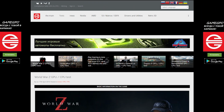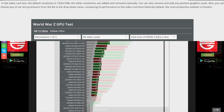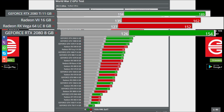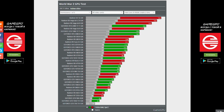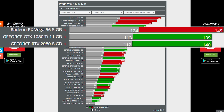So, moving on to Vega vs RTX, and over at Game GPU, we can find some benchmarks. At 1080p resolution with the i9-9900K at 5.2GHz, the RTX 2080 Ti dominates, with the Radeon 7 and Vega 64 far behind, but still ahead of the RTX 2080 on DirectX 11. However, with Vulkan, we get a different story. Using the same resolution and CPU, we find the RTX 2080 Ti drop below the Radeon 7 and Vega 64 GPUs, and Vega 56 also beats the 1080 Ti and the RTX 2080.